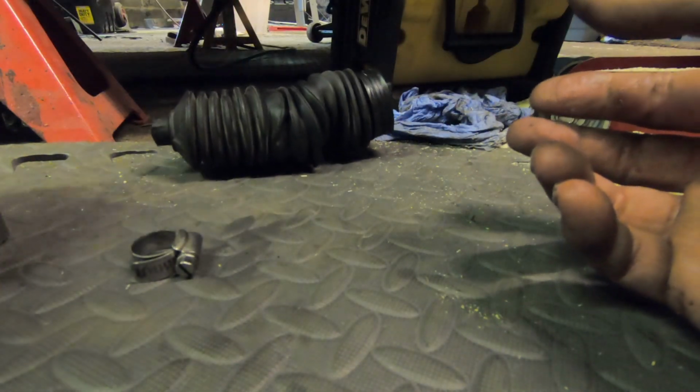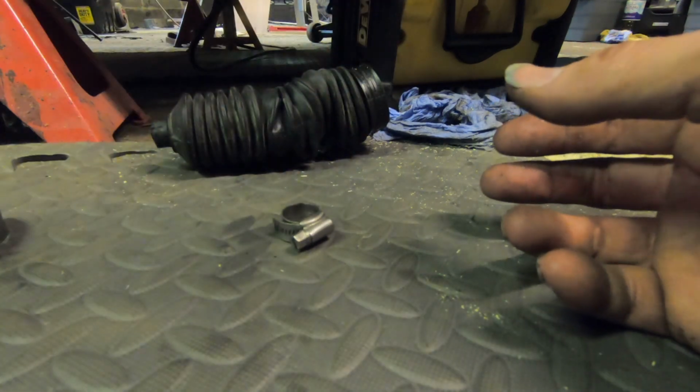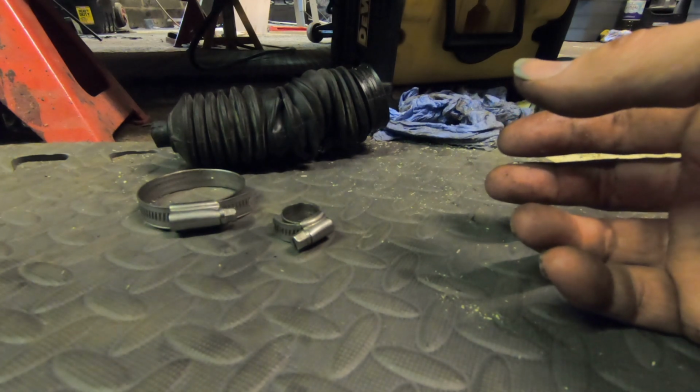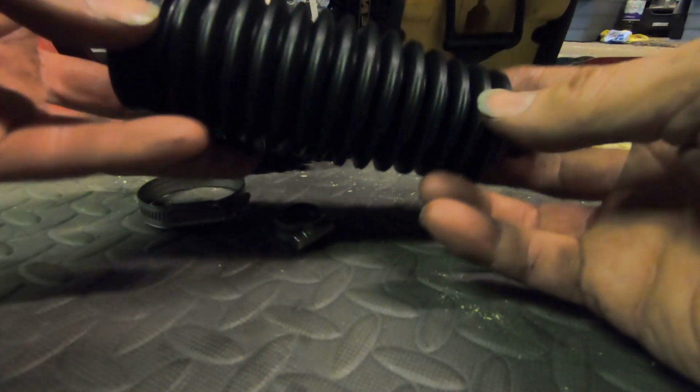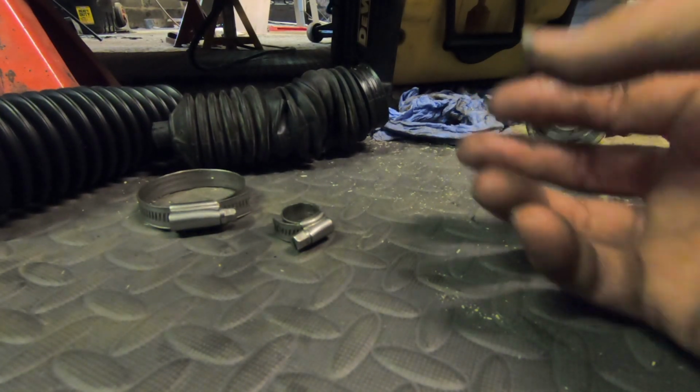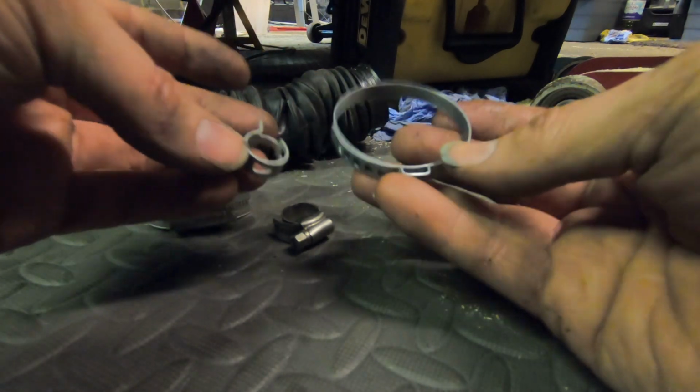So my mistake of using Jubilee clips. I probably won't replace this; I may still use this Jubilee clip, the big one at the far end. I've got the new one here. We're just going to go and get a big pot of grease to put in. We do have these clips.